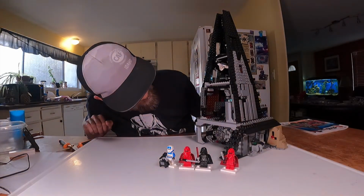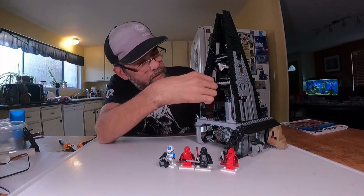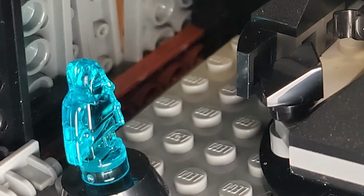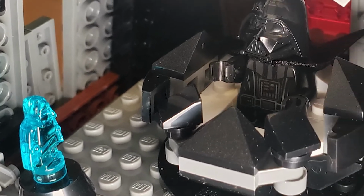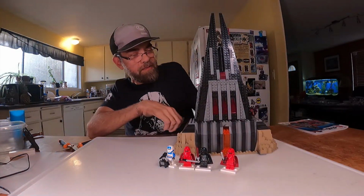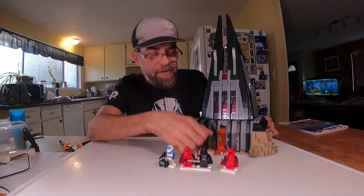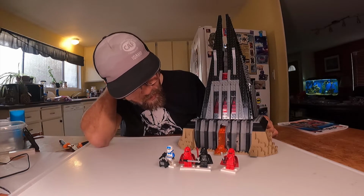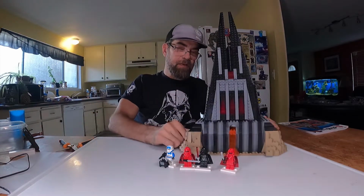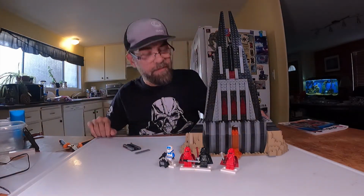Had some stickers that were kind of lame, but hey, they are what they are. In the meditation chamber, you've got the hologram of the Emperor, which is pretty cool. Look at those little minifigs. I liked all these amber clear pieces in the front here for the lava. That's a pretty cool looking deal right here. This little canopy piece is made special for this set. Pieces I've never seen, and pretty awesome. Oh, and it's got a little door on the side here. Push that up and break it.